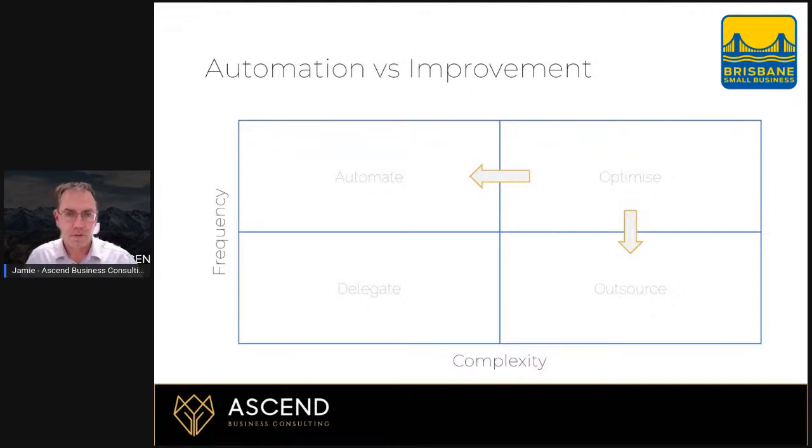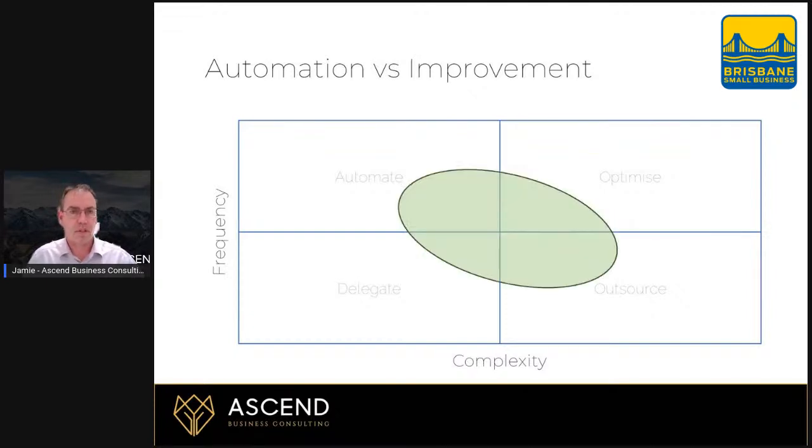Lastly, to finish off for this week, I wanted to talk about where I think business owners should be sitting. So not just what the organisation needs to do, but where business owners need to operate. If we've successfully gotten rid of the stuff on the outside edge of that optimised box, that means as a business owner, you should be able to operate in this green area where you've got not the most complexity, you've got some, and you've got moderate frequency.